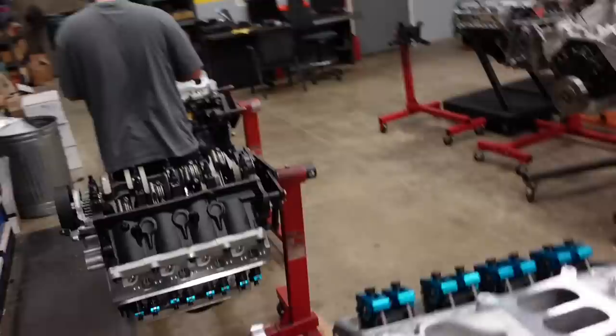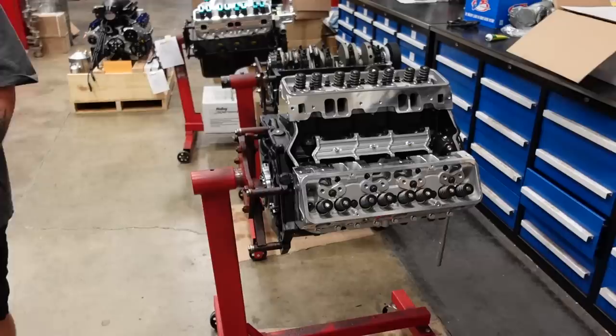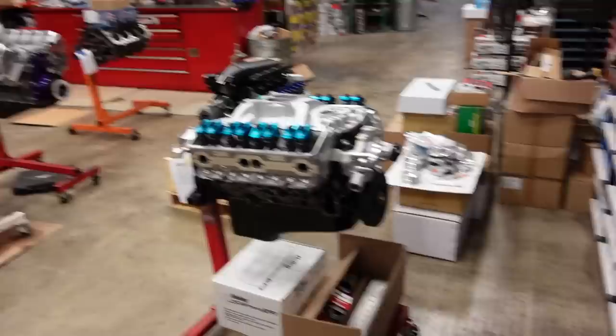Once Mike finishes up on this other show motor, which one is this going to be? The Extreme. This is going to be our 450 horse show motor going to SEMA. He's just finishing up, putting the heads on, putting the intake on. Once he's done there, we're going to throw this 383 on the dyno and get it knocked out so it can leave today or tomorrow and get into its customer's hands.